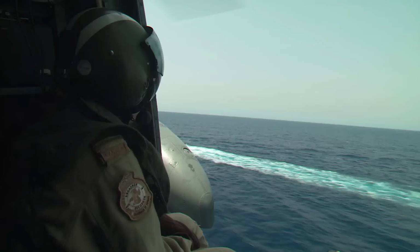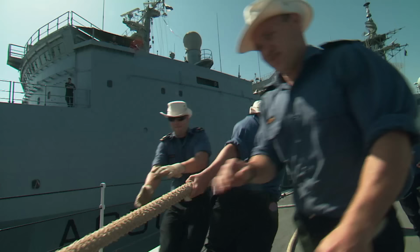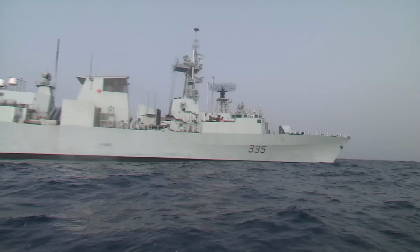Deployed to this dangerous theater of operations on active duty for 4 months, these are the men and women who make up the crew of Her Majesty's Canadian ships, Iroquois. Walk her in, guys! Calgary. And Protector.